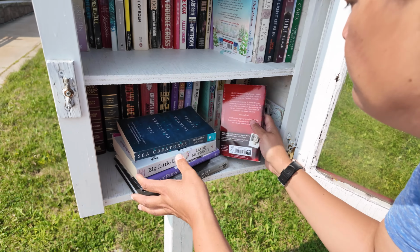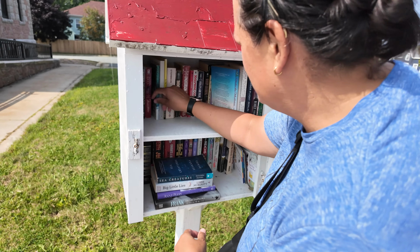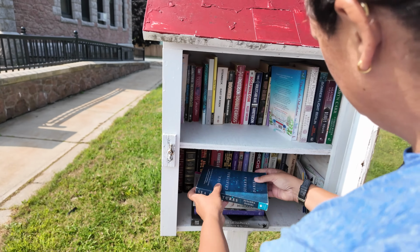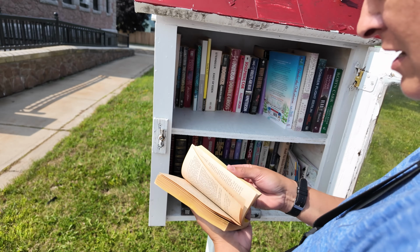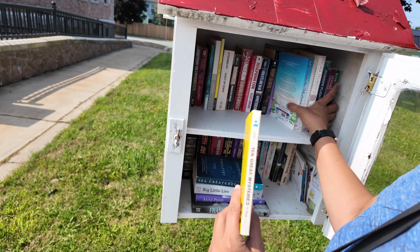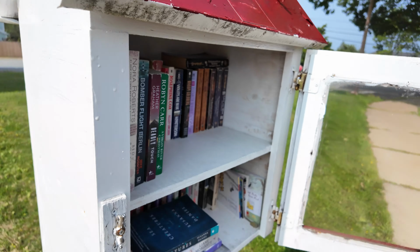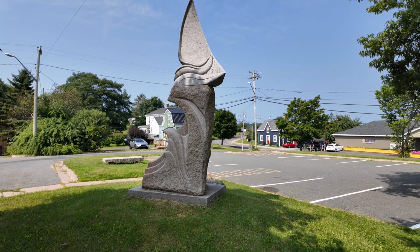So how does this library stack up to other ones? Oh, this one's nice. It has some good books in it. And that's your choice? That's a nice find. Perfect. That's a cool statue.